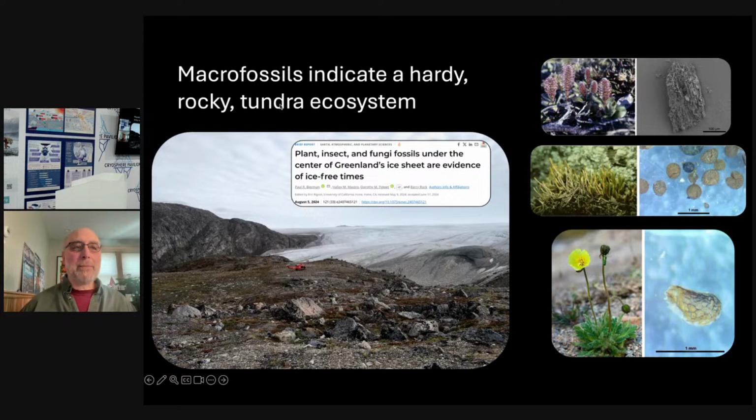And this is last summer's paper. And remember, this is the center of the Greenland ice sheet. She found willow fossils, she found spike moss fossils, and she found poppy fossils. And together, that indicates that the center of Greenland was deglaciated. The only age we have on that now is work by Jorg Schaefer that suggests it's within the last 1,000,000 years. We can't do any better than that. And the landscape probably looked like the one you see in my slide here, where the helicopter is sitting. It was rocky, very little vegetation, probably dry.